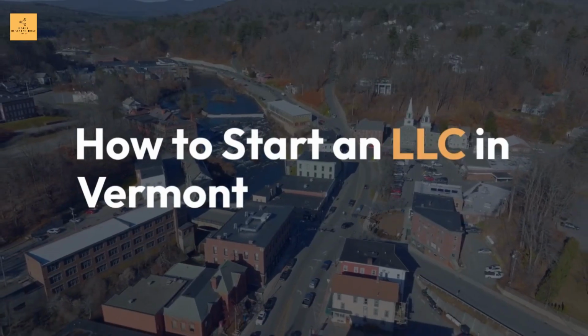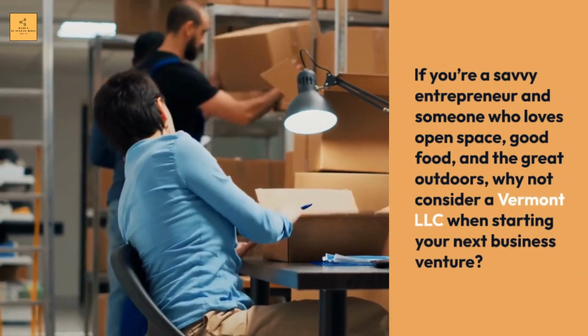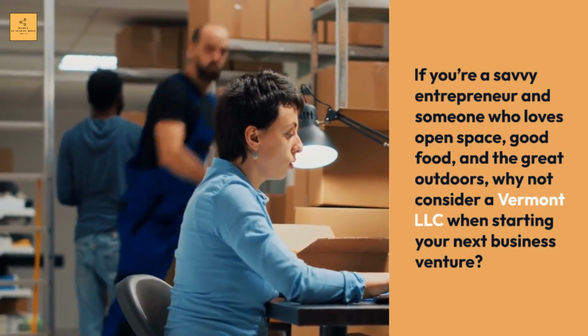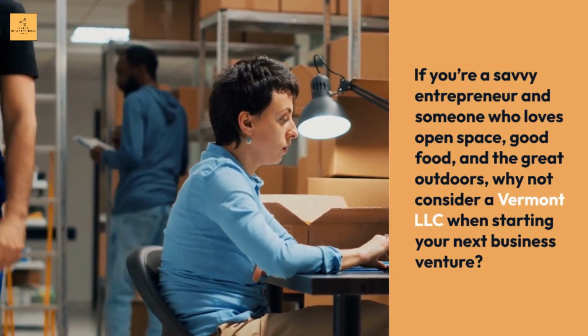How to start an LLC in Vermont. If you're a savvy entrepreneur and someone who loves open space, good food, and the great outdoors, why not consider a Vermont LLC when starting your next business venture?